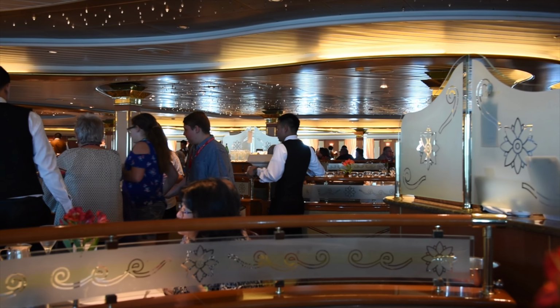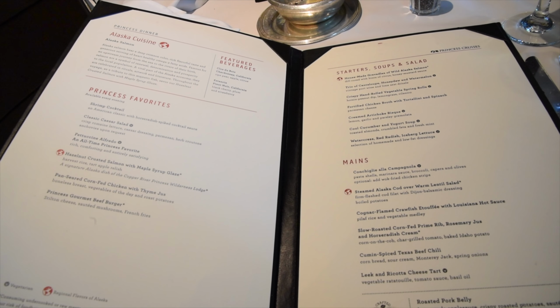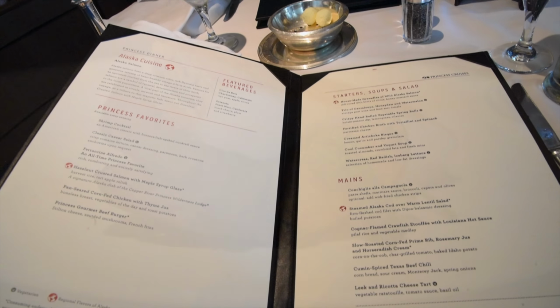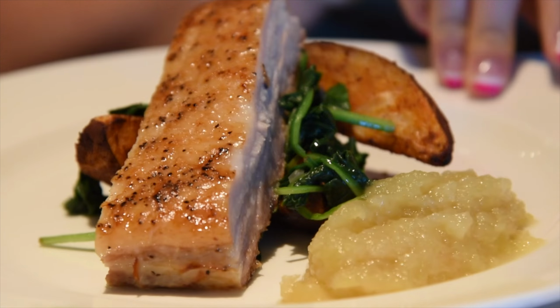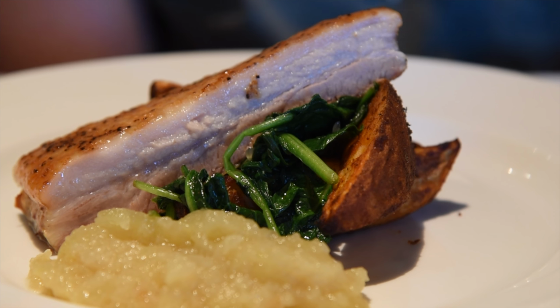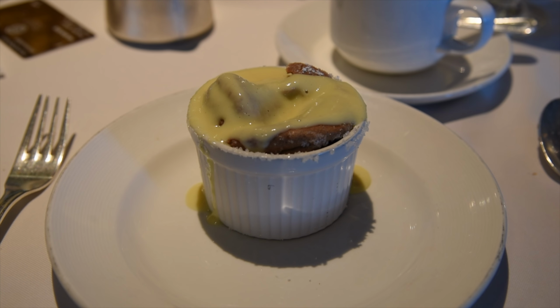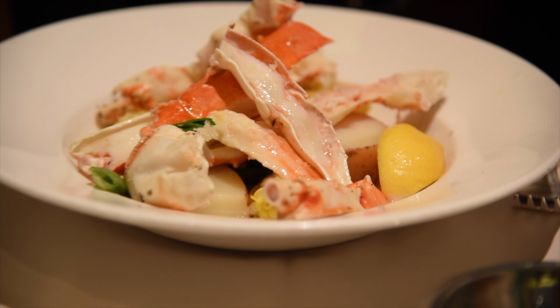If you do choose a traditional dining time, you will be in a main dining room. If you choose anytime, they usually have a separate main dining room for anytime diners, so it's not too busy. The main dining rooms have a bunch of different meals that rotate throughout the day and throughout the cruise. They have things like shrimp cocktails, Caesar salads, grilled beef, etc. They also have different appetizers and different desserts, and again, that rotates throughout the cruise.